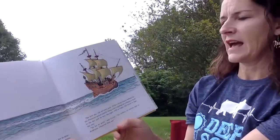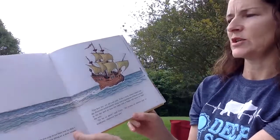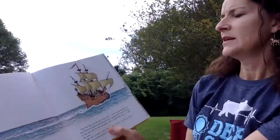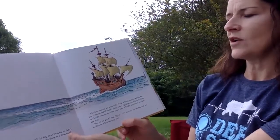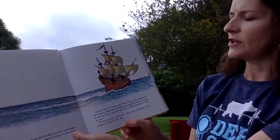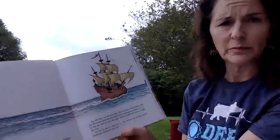The first day out, all went well. With a lively breeze behind her, see, it's a sailboat, so there's sails, and it has to have a breeze to keep going. The Primrose sailed merrily along over a rippling sea without a cloud in the sky, and on into the night with a bright full moon to light the way. "So far, so good," said Cyrus. "No storms, no pirates, and no doldrums, whatever they are." I think we're going to find out what those are.